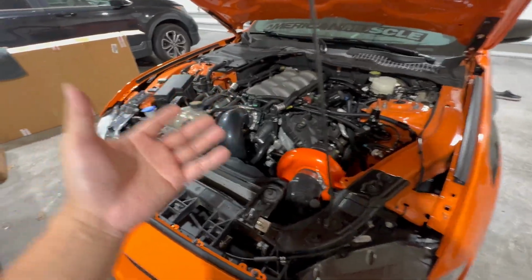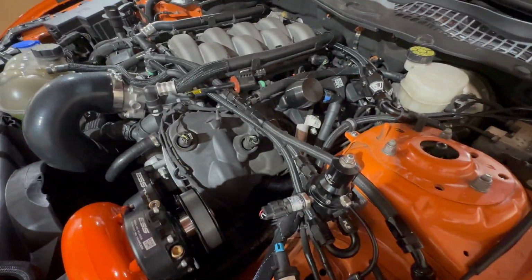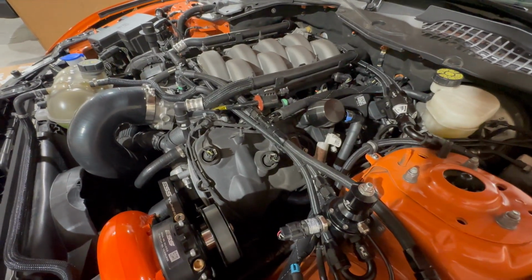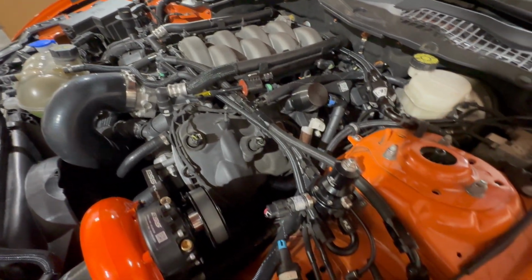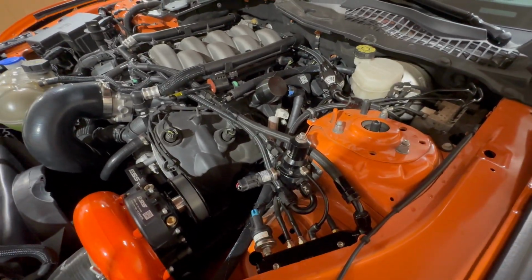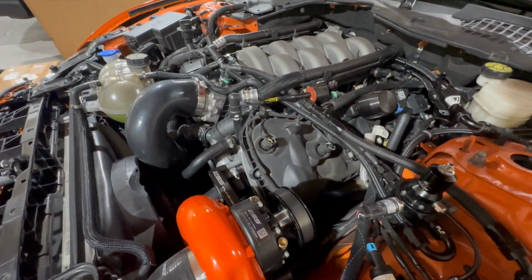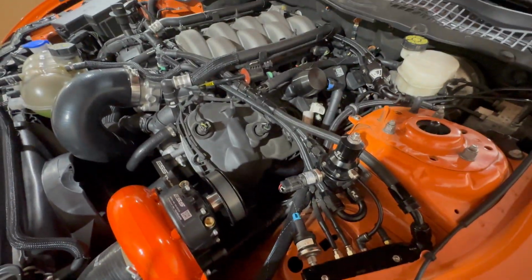There's nothing crazy. You guys have been staring at my fuel system, my engine bay, for 10 whole minutes here. I really don't have nothing crazy in here. If you know what you're looking at, you know what you're looking at. Nothing's crazy. It could be a little cleaner, but it works. It's just basic ESS, nitrous ESS.